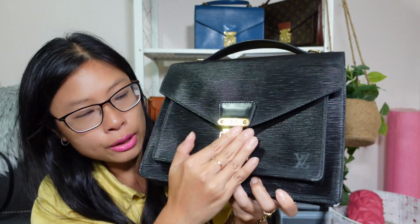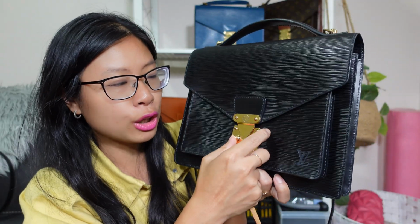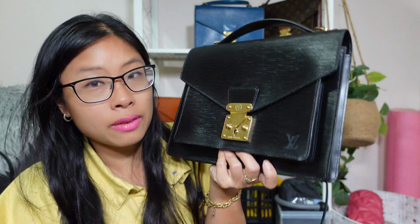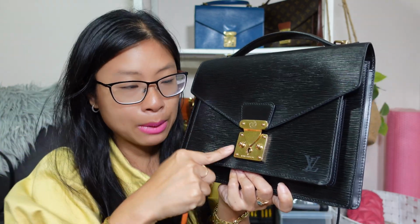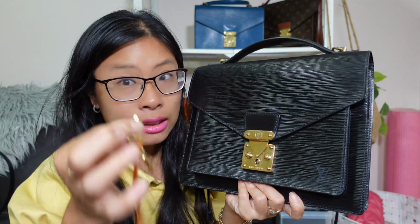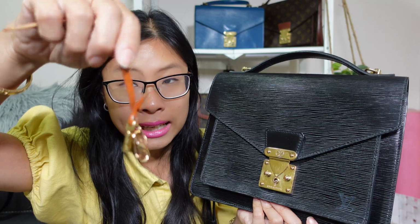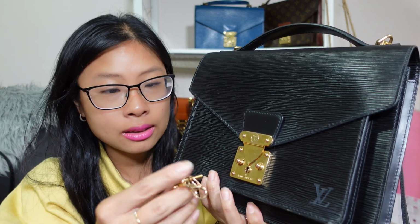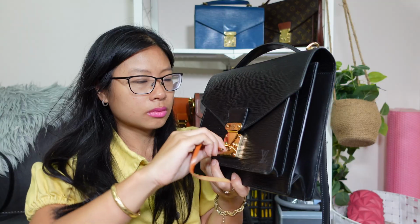Now, what I also love about this bag is this is a lockable S-Lock. So unlike the newer bags like the Pochette Matisses, where you just open and close it, you have the option of actually locking these if you can get the key. Now, mind you, you don't need the specific key that came with that bag. Any S-Lock vintage key will work. This is the key that belongs to my Dragon Cellier clutch, which is just sitting back here. And it works on every single S-Lock bag that I have, even though they're different bags. So this is the Cellier key.